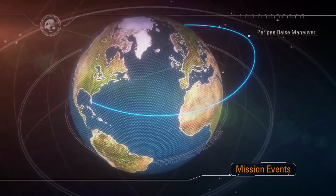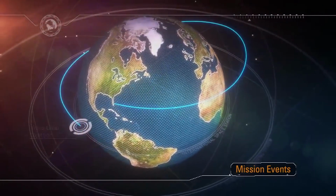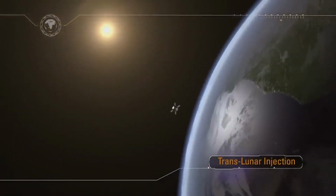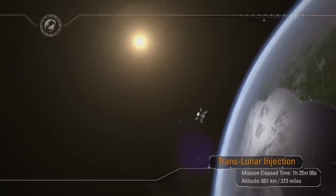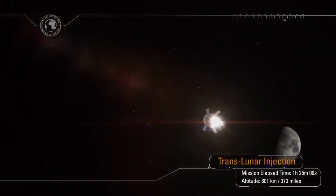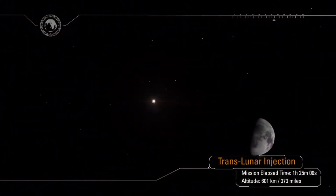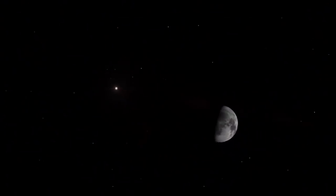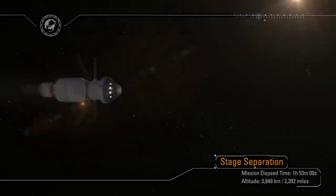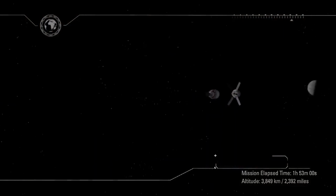The TLI maneuver must be successfully completed to depart Earth orbit. The TLI burn is approximately 20 minutes in duration and increases the spacecraft's velocity over 9,000 feet per second, a speed change faster than a high-powered rifle bullet travels. Following TLI, Orion is committed to a lunar trajectory just 1.5 hours after launch. Once complete, the spacecraft adapter will remain with the interim cryopropulsion stage and they will separate from Orion.